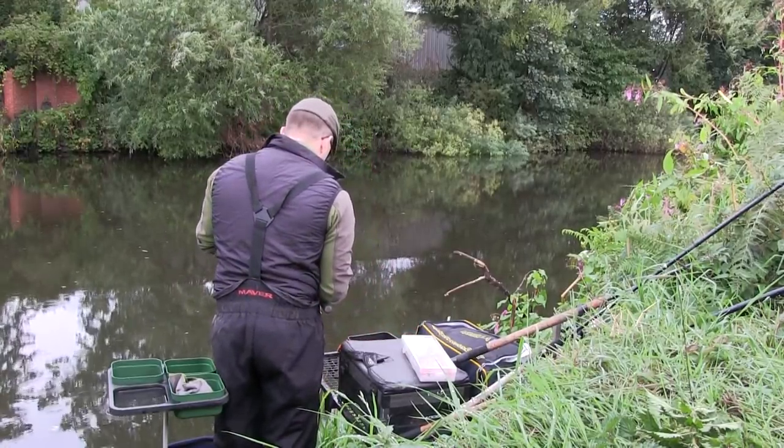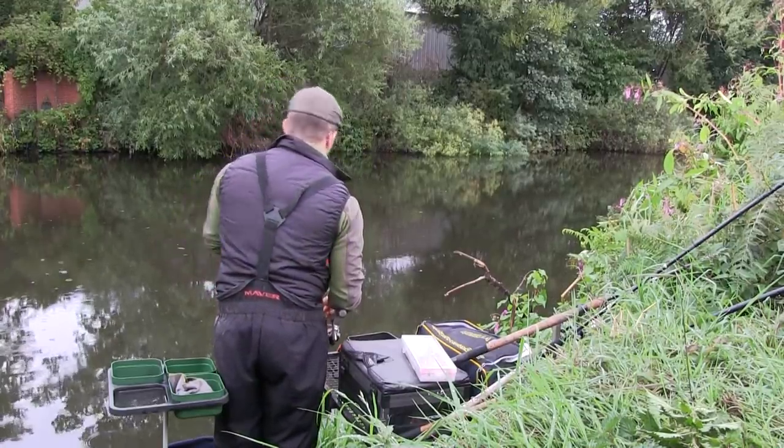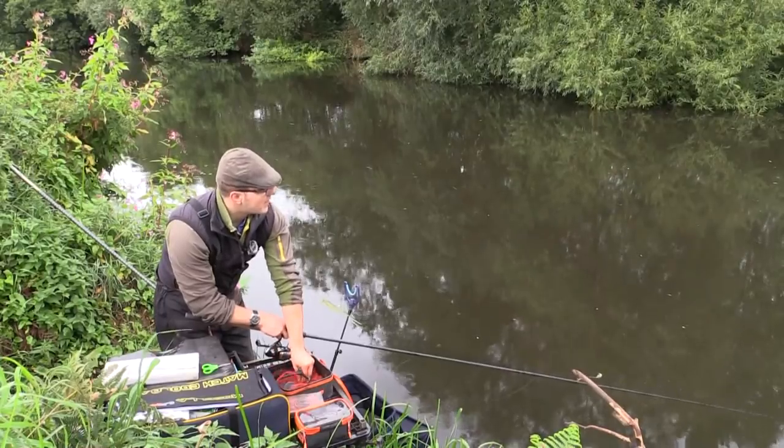So again, just making sure I'm feeding pretty much every cast. Between 10 and 20 grains of hemp and about 5 or 6 maggots.